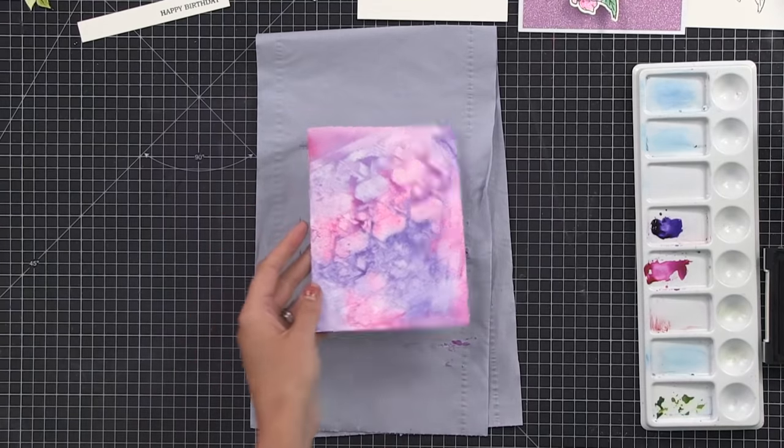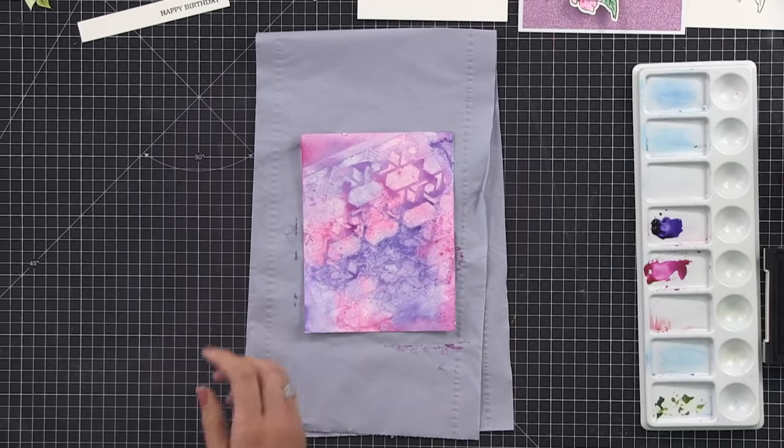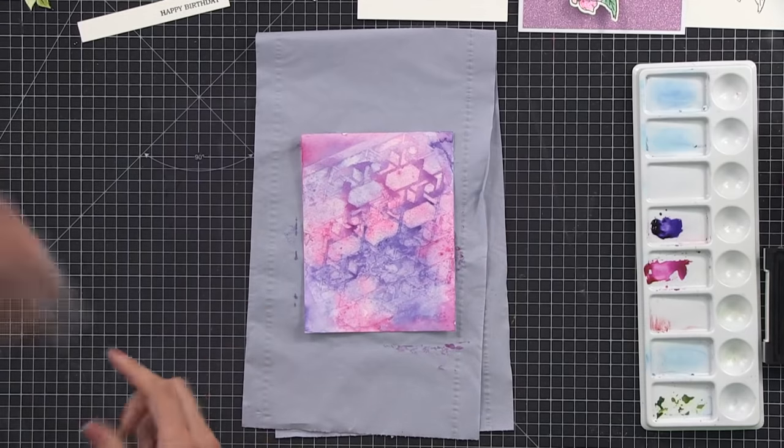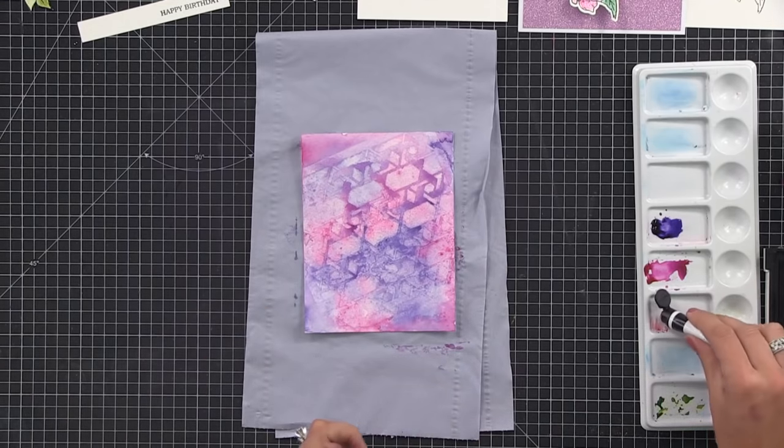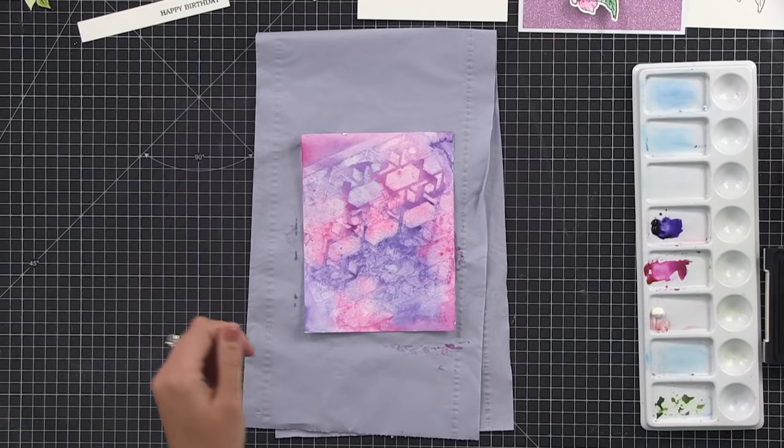So there we have that, but before, it's looking a little bit lost in my opinion, so I am just going to pop some white splashes on there. I do like my white and I am going to pop some coloured ones on there as well.